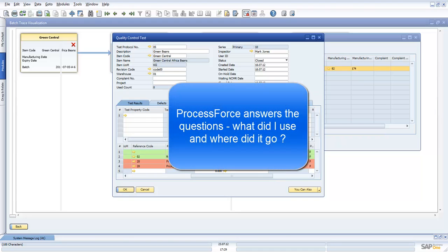So there is a good example of how ProcessForce is simple and easy to use, but able to answer that question of what batch went into what product and where, who did I sell it to, where did I buy it from, and all of my traceability transactions associated with that.